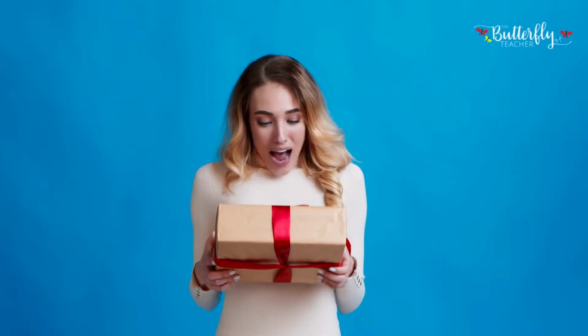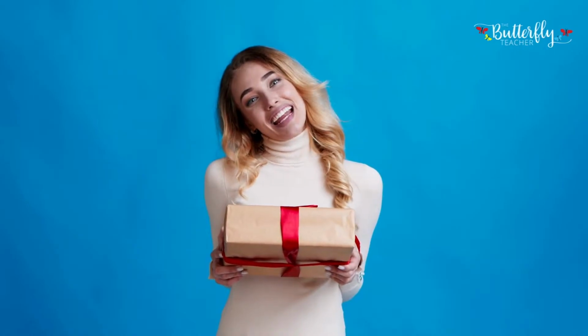My AirPods holder is one of my favorite tech accessories. No matter what type of tech gift you get for the favorite teacher in your life, they are going to appreciate it greatly.